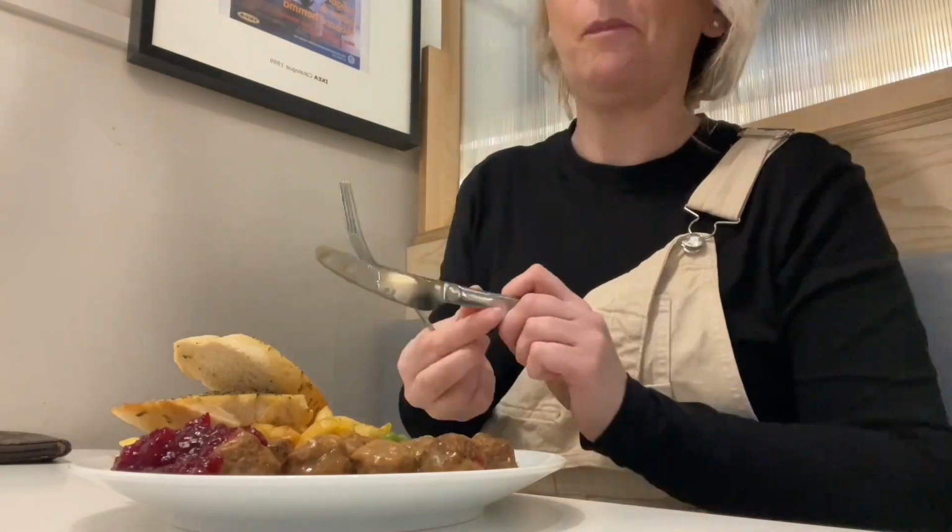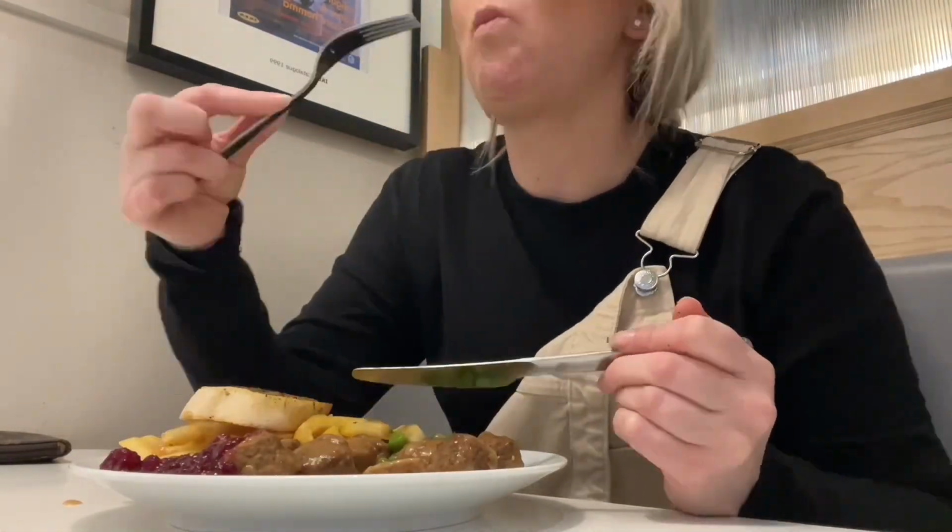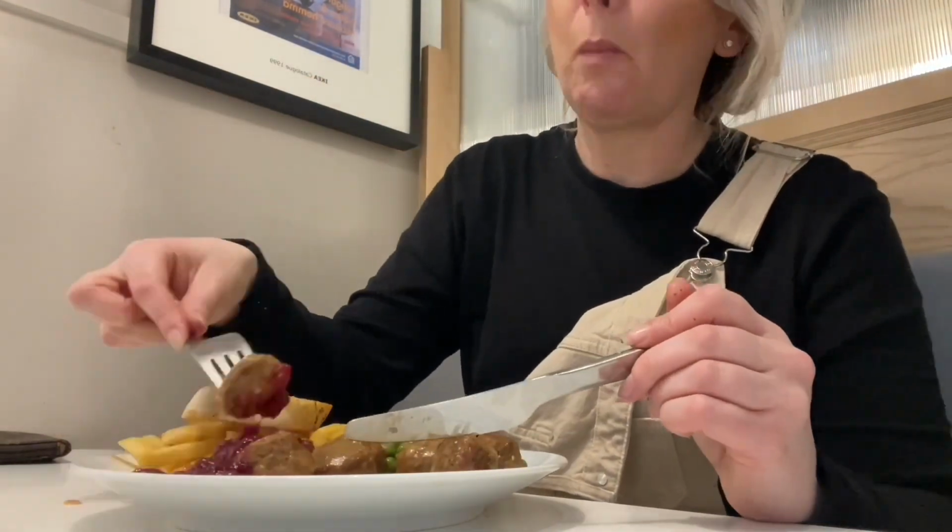So while I'm in the IKEA restaurant, I do like to sit where I can see people walking past. I love to see what other people have picked up in case they've picked up something that I have missed.